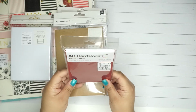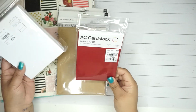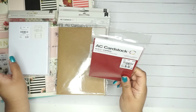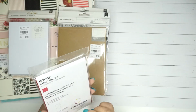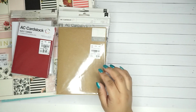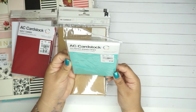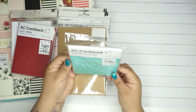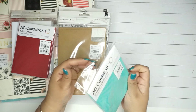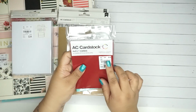And then I found these really cute red cards, 12 of them, and they fit an A2 envelope, which would fit in here. I got these for $1.49 a pack, once again American Crafts, and it's a 4x5.5 card, which I like because now I know the size that I would put in here. I can use this as a template. And then I found more envelopes that were $1.49 for a total of 12 from American Crafts. I don't know what color this is, aqua. It says pool, so I'm assuming that's the color, because this one here says rouge.